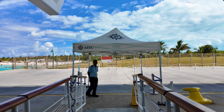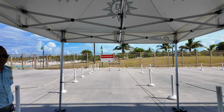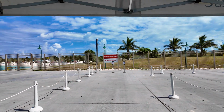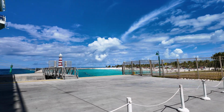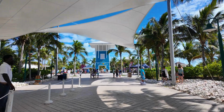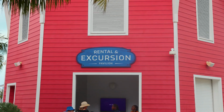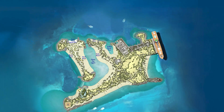Now, one of the first things I notice about the private island here in Ocean Cay is that you don't have to tender like what you have to do on some of the other private islands from other cruise lines. Instead, as soon as the ship gets here and you're ready to go off, you just walk off. Once you come through the entrance, if you look over to your right, you're going to see the rental and excursion pavilion where you can rent different things or do the excursions that you want to do here on Ocean Cay.